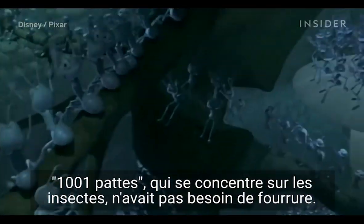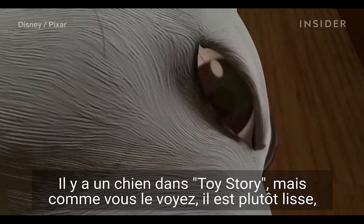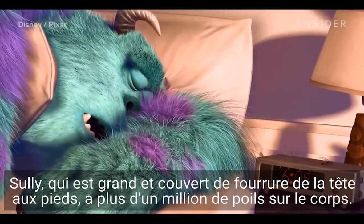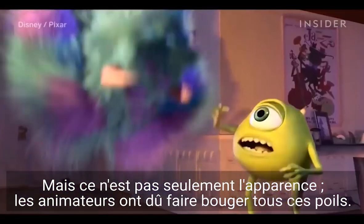A Bug's Life, which centers on insects, didn't have a need for fur. And there is a dog in Toy Story, but as you'll notice, it's pretty smooth, as is the dog in Toy Story 2. Sully, who's tall and covered head to toe in fur, has over 1 million hairs on his body, but it's not just how it looks. The animators had to get all of those hairs to move.